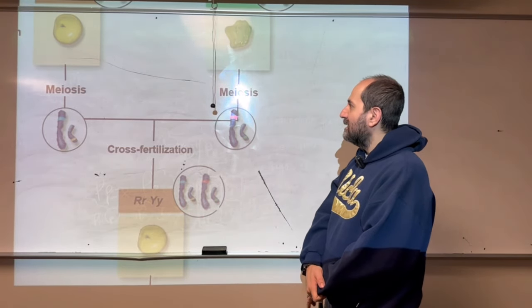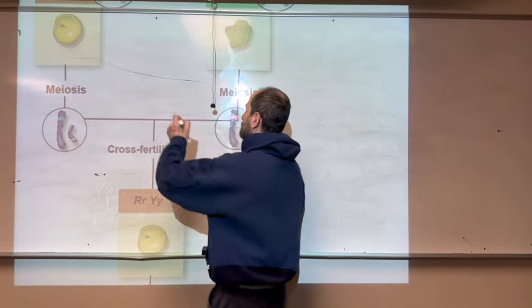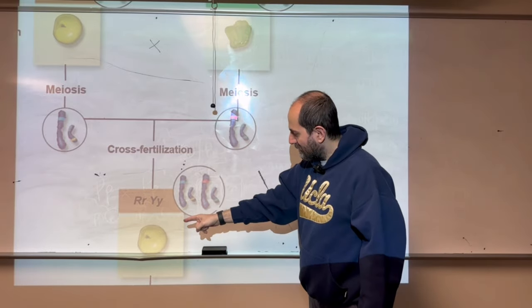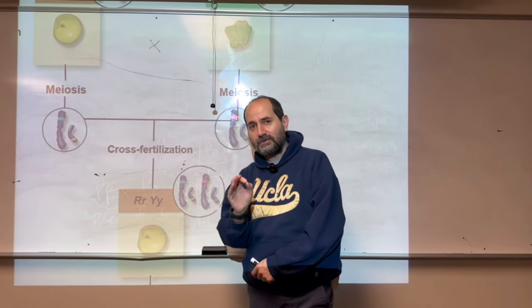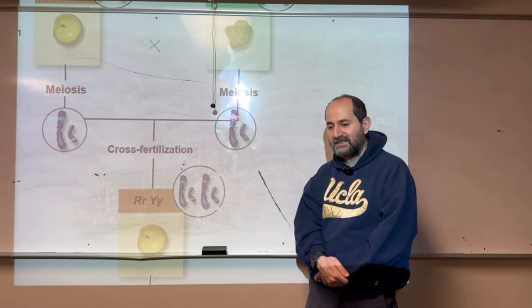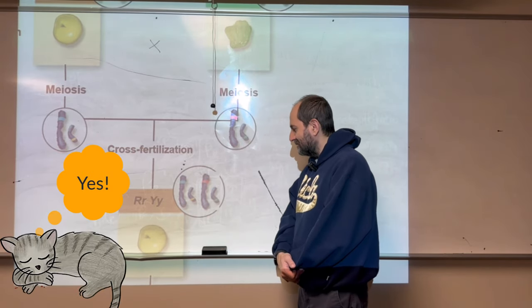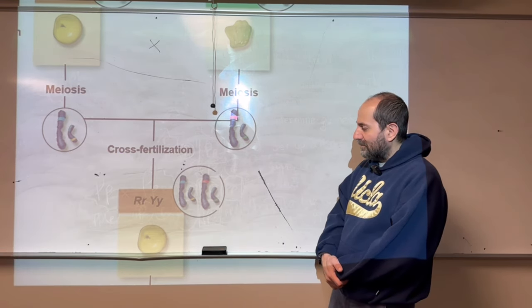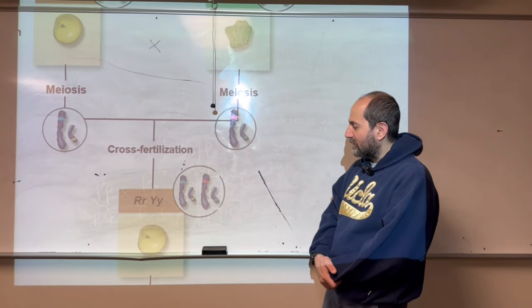So knowing that, he went ahead and he fertilized an egg with a sperm. You know, there's a cross-fertilization between these two plants. And what did he see? Take a look. What do you see? 100% of the offspring were yellow, and not only that, 100% were round. So what does that tell you about the yellow and the round traits? Are those the dominant traits? That's right, Wicket. Those are the dominant traits. So it appears that round is the dominant trait for shape, and yellow is the dominant trait for color.